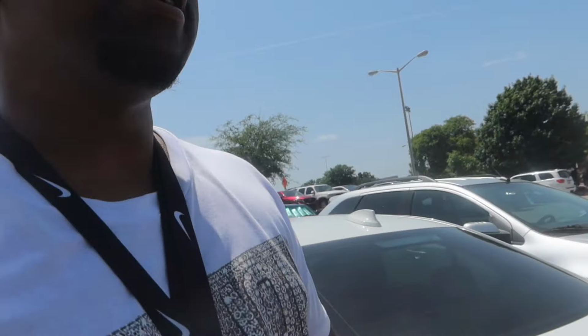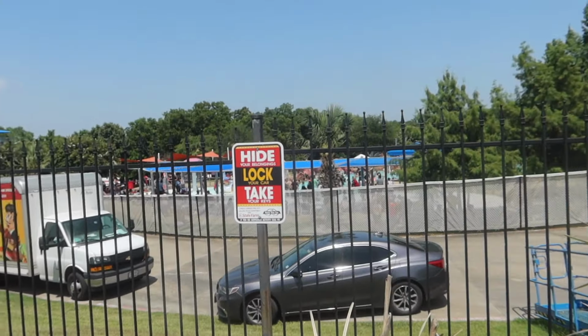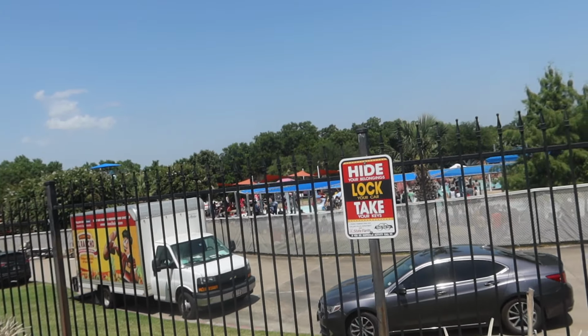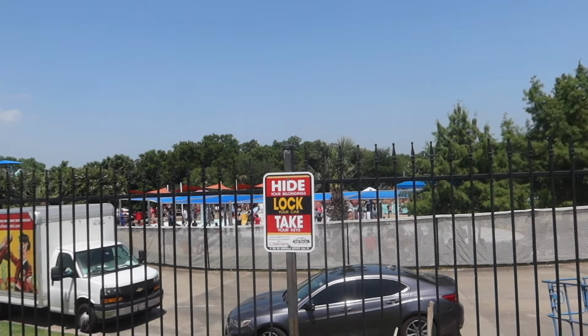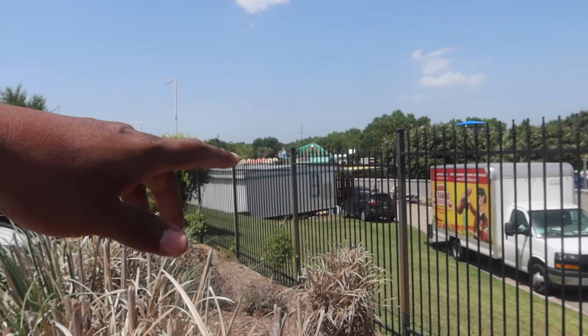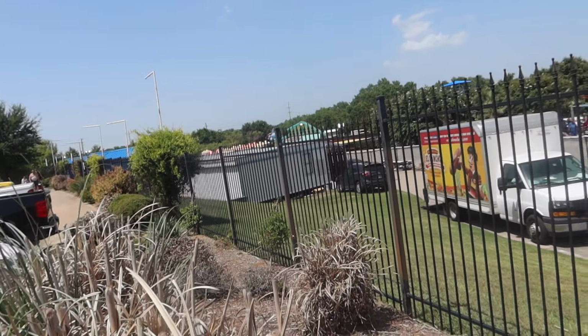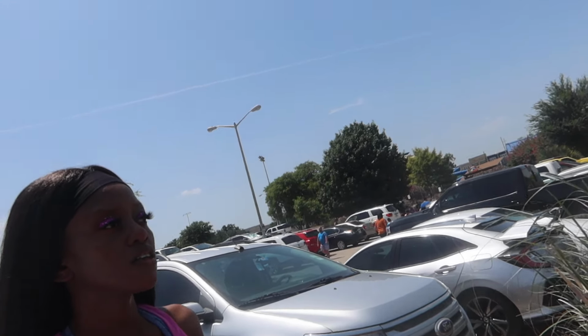So, this is what it looked like. As you guys can see, it's crowded over here. So, they got the pool over here. It's just crowded, y'all. That's where the kids be at and stuff too. It looks really nice. And they got a lot of food trucks. Food trucks right here, so whenever you get hungry, you good. Like, you can get some hot dogs and whatnot. So it's just like a lot of stuff you could do.